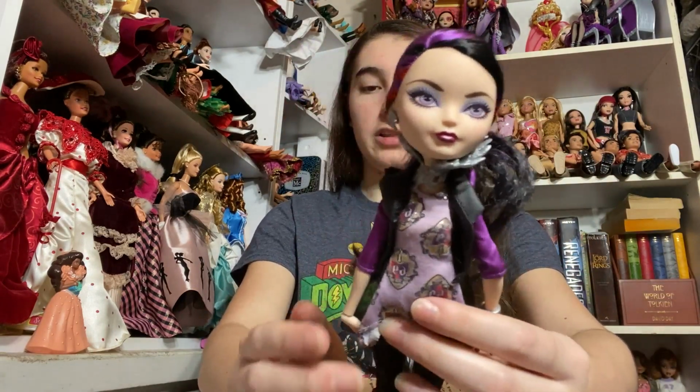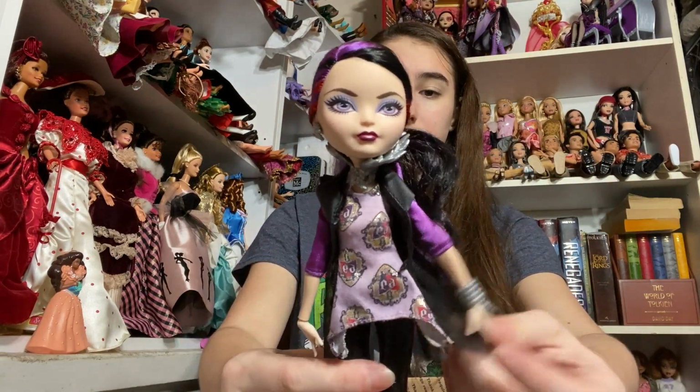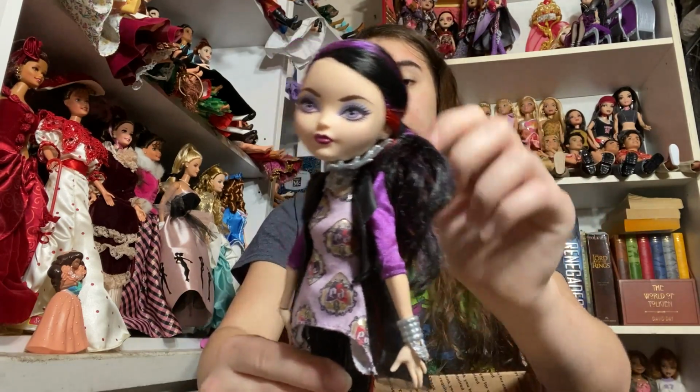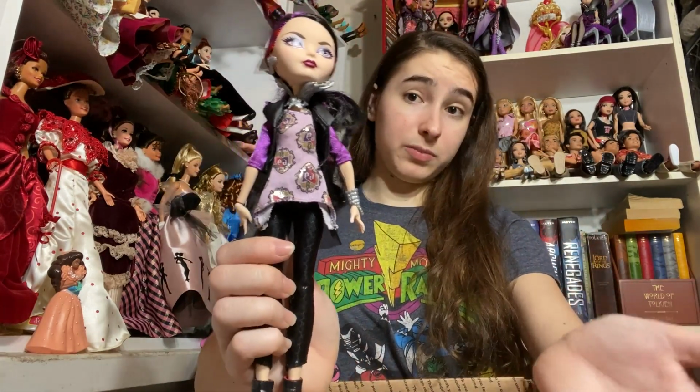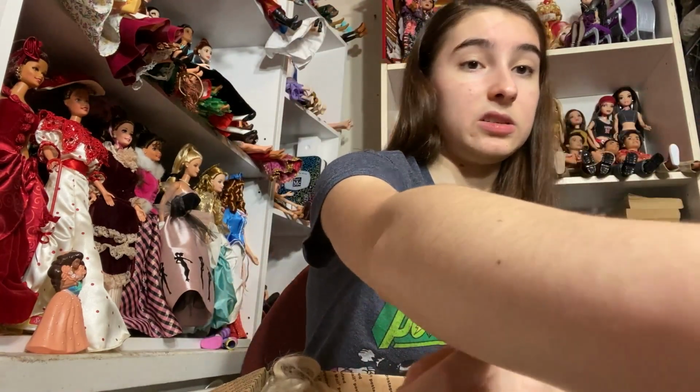But I did not buy the lot for her either because I do already have her, but she is very, very gorgeous, and I really like her a lot. She's very beautiful. She's pretty much complete, so that's pretty exciting.